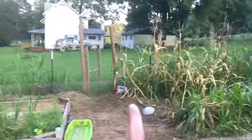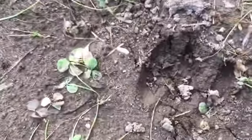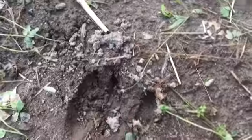I'm going to show you something we discovered here when we came in the garden. There's our gate. We close it almost every night, but a couple nights ago we left it open and it looks like we got some visitors. I'm going to show you what I mean here. You guys know this place is overrun with deer. Here we have a buck track. You can tell because it's forked and pointed at the top, and his lady friend was with him.